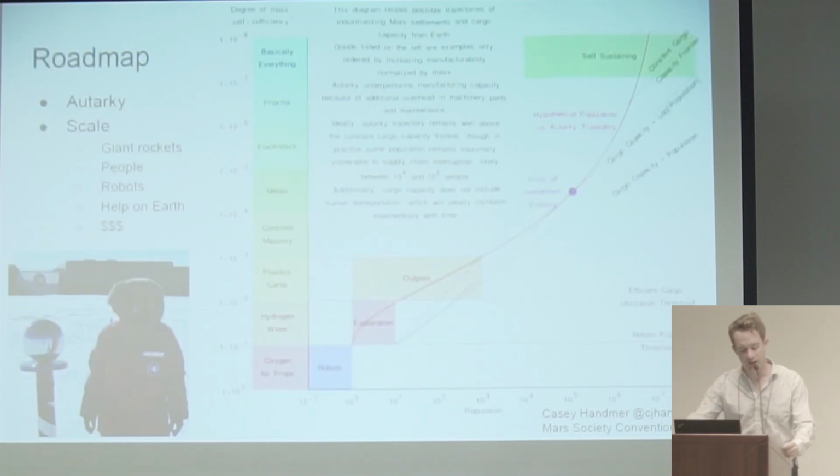So this is the final slide. This is the one you've been waiting for. This is the roadmap for industrialization. There's an awful lot going on here, and I'm going to unpack it, and it's going to take me a few minutes.